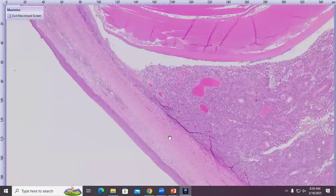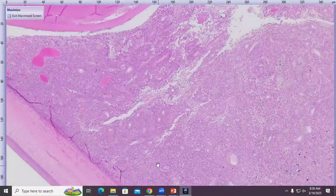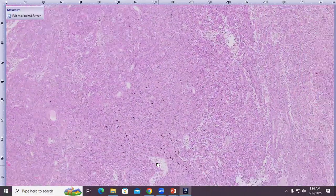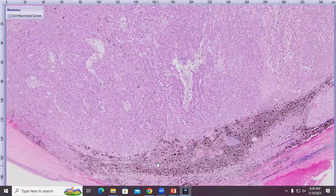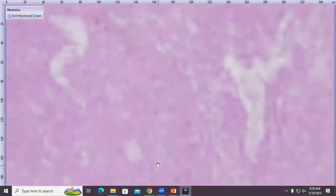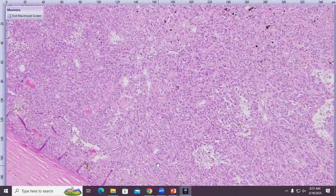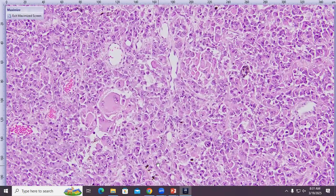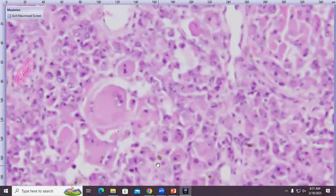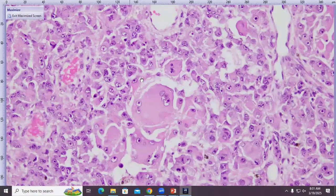So, cornea is here on the left, and as said, from low power, here's our neoplastic tissue that is expanding and effacing our iris and ciliary body. We're just going to jump right in here, and we can see what we have are these sheets of cells that are round and polygonal. They have very distinct cell borders. You can pick them up with some imaginary tweezers, if you will.